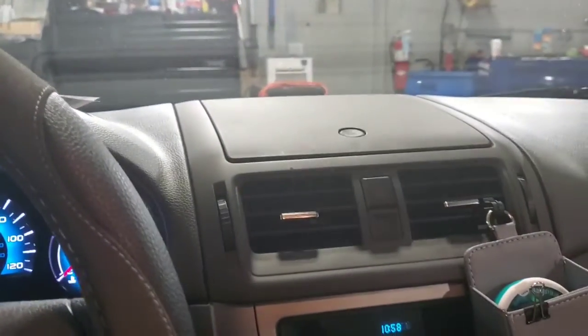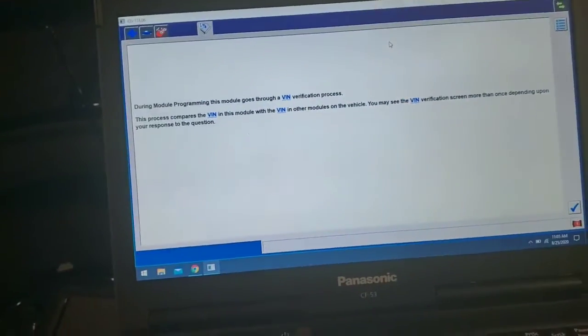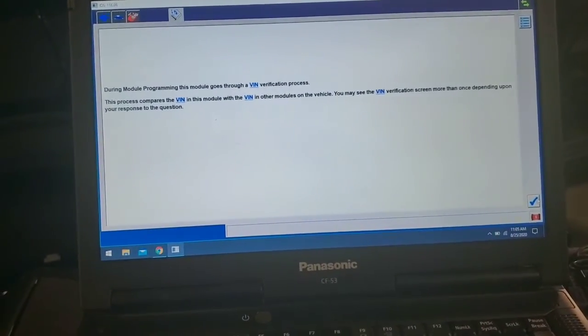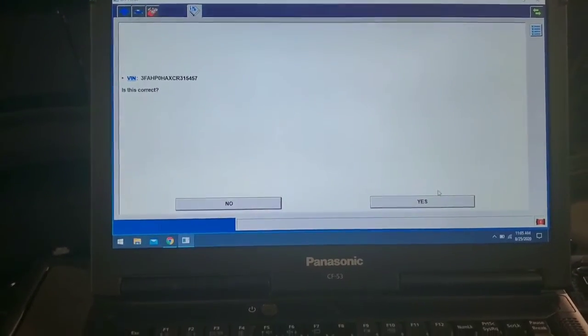So it ain't getting cold at all. So now we're gonna try to reprogram this HVAC control module and we'll see what happens. Okay, I'm gonna go into module reprogramming, and then HVAC module reprogramming. I'm gonna start it.